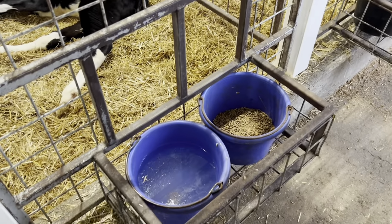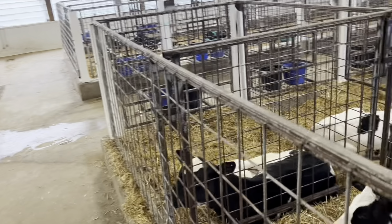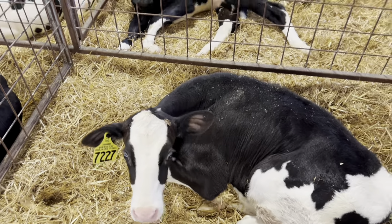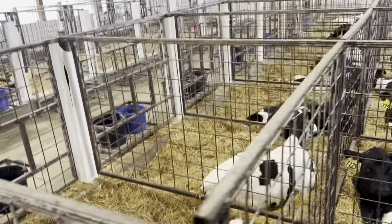But it's got the little baskets, pail of grain, pail of water, and we obviously dump the water out each feeding and put milk in. But what do you guys think? Huh? Just lounging? Yeah? They look pretty good.